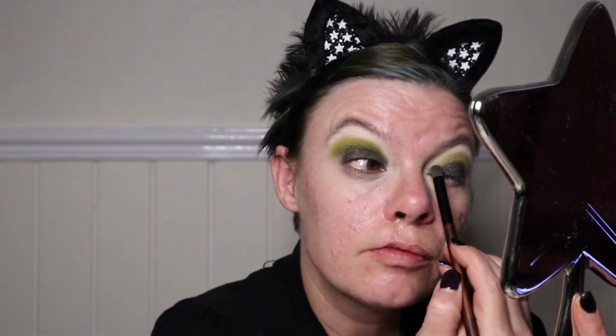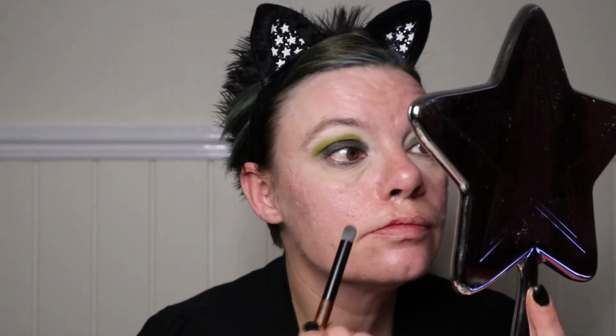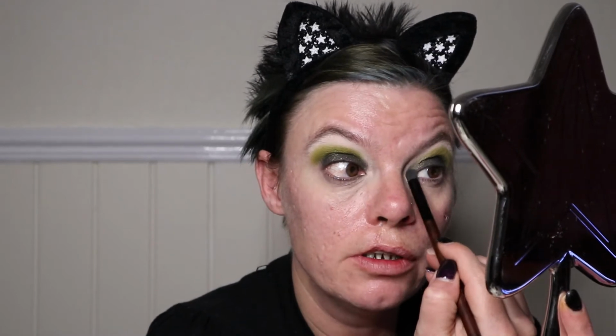Pencil shape, or what they call pencil shape brushes, are really good for that. But if you struggle, if you've got really small eyes and really tight corners, another trick is to use a lipstick brush to get in there. It's also a good idea. There we go. About even.